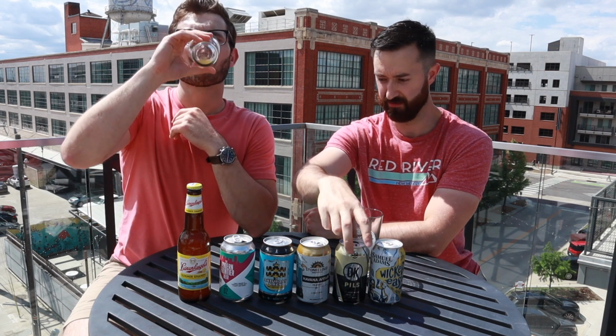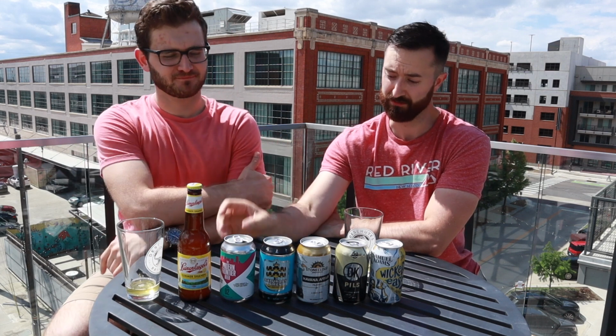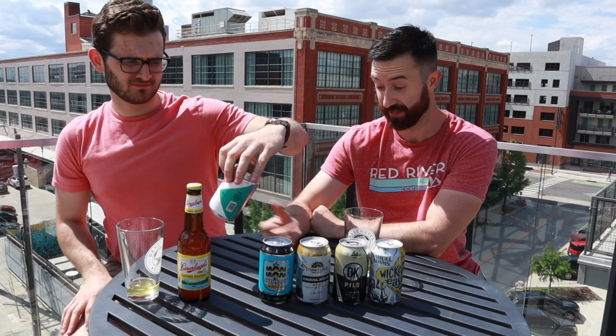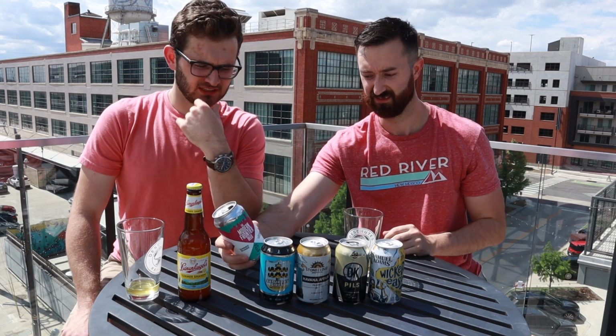This is my new fave. So this one wasn't bad, guys. I'm not going to lie, I can get behind this one. If it's in a cooler, I'm probably going to pick it out, depending on what else is in there. And it looks cool. Yeah, the can is dope. I like the can. You can't tell it's like a sticker. The can wins the contest for coolest.